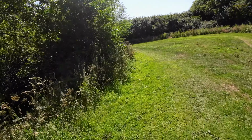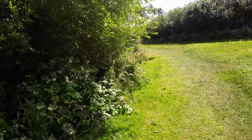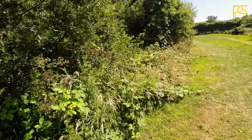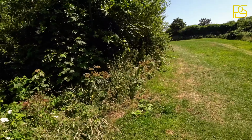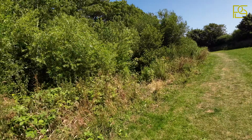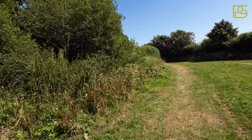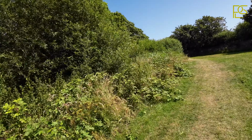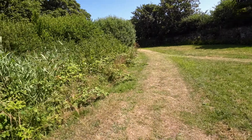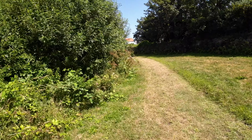It's all very overgrown. I mean, this has been obviously cut, but anybody visiting Guernsey, I mean, history-wise, it's not exactly really well maintained, to be fair. Everything's really overgrown. But if you're into your history, certainly pay it a visit.